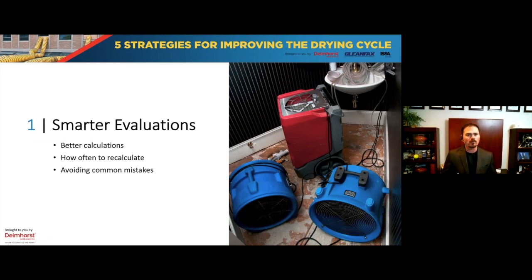The other reason why we set humidity goals is to promote drying and to ensure that we're on the right side of equilibrium. We're drying things back to a normal moisture level. And I think one of the most common mistakes that we make as contractors and restorers is we don't take enough of those humidity measurements. Now, I'll give you one really good case in point.